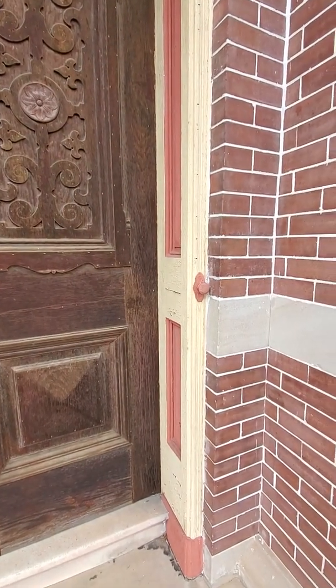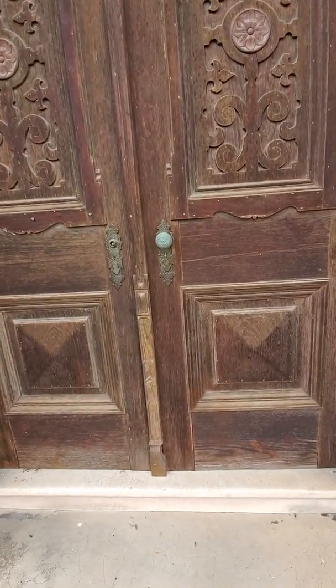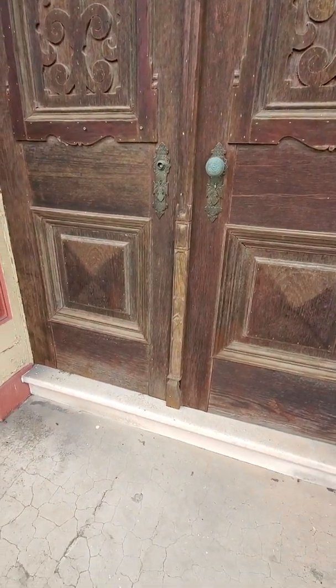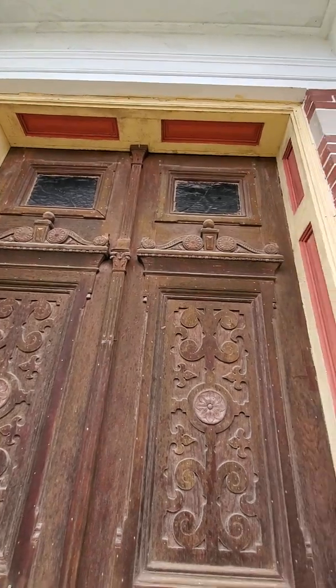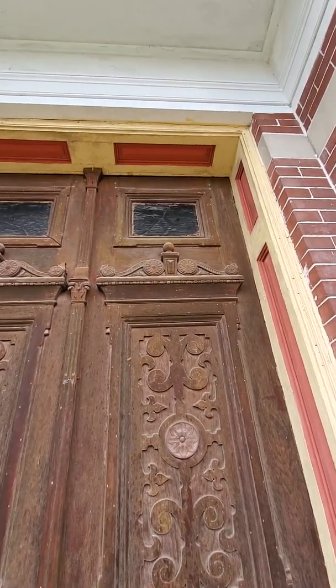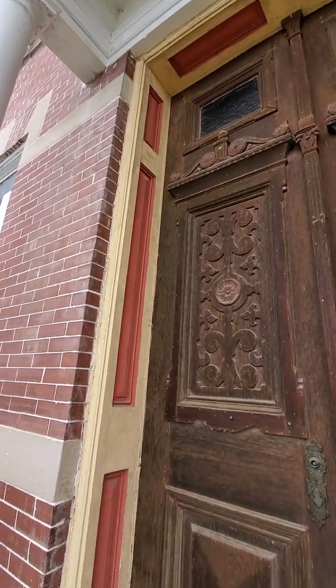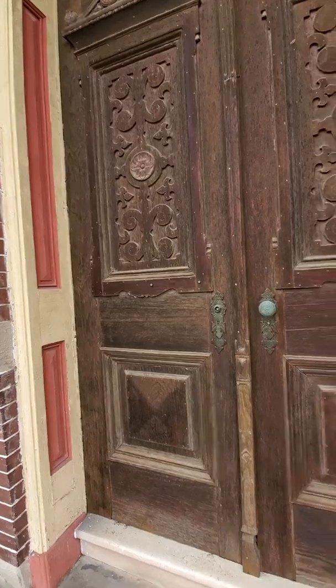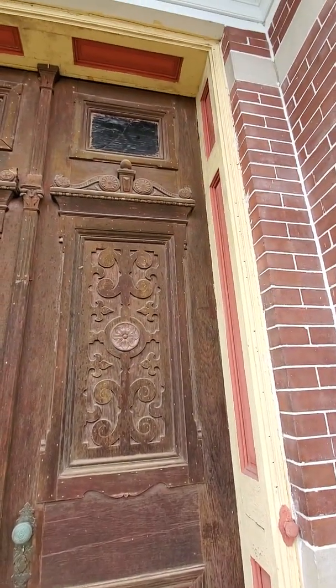An old, probably, doorbell and wood. Once again, some serious repair work would need to happen to these. Man, the glass is broken in the top, so you would need new glass, and you'd need to take those doors off and spend, man, I'd like to get my hands on those. Spend a lot of time loving on those doors is what you would need to do.